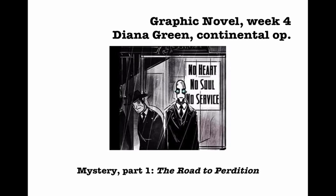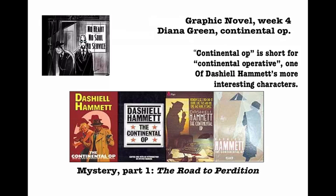Now, as it says at the top, Continental Op is short for Continental Operative, one of Dashiell Hammett's more interesting characters, and another name for detective, and the name of a novel, of course. Now, we'll get back to Mr. Hammett's other character, Sam Spade, in the novel Maltese Falcon a little later in our brief discussion.